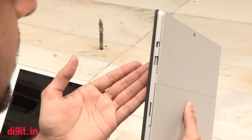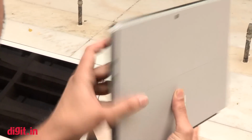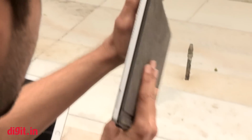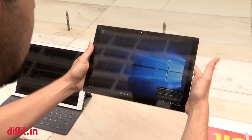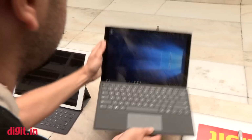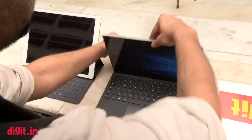And Microsoft says that the only reason that the device is this thick is so that they could have a full-sized USB port in it, and it actually feels quite sturdy. You have the volume rocker on the top, the power button, and a headphones cum microphone jack on one side. And it's very easy just to snap off the cover when you want to use it as a standalone tablet. And there you have it. So that's the standalone tablet view that you can get. And if you want to dock it in, that's it, and you get the kickstand out for yourself, and you're ready to go.